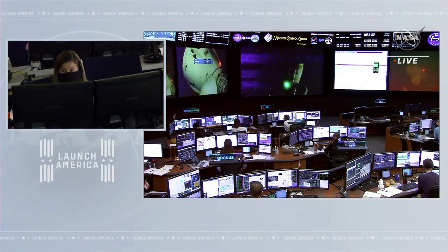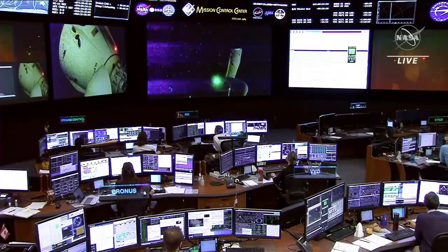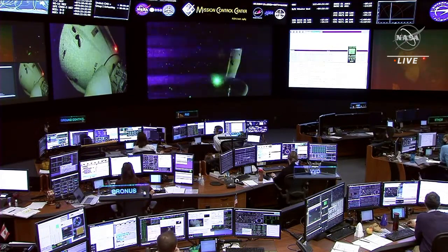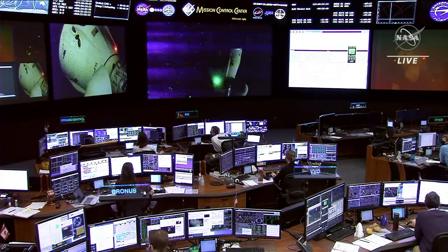And the first step has been complete, that umbilical demating that provided power and data from International Space Station to Dragon. So now with Dragon getting ready to undock and the umbilicals have separated, let's go to Brandy in Mission Control at Johnson Space Center for updates.